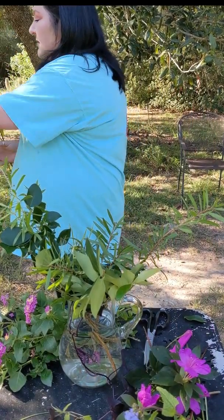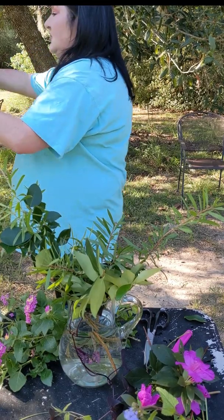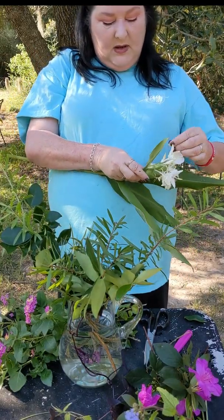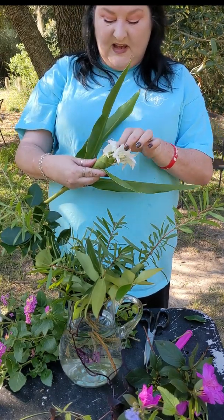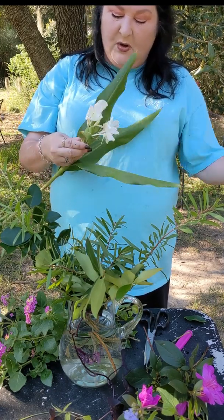So I generally, personally, like to set my largest flowers in first. And another design point is to make sure that you have at least three of everything that you got. And if you don't, I'll show you a way to fix that. But also, remove all the dead parts.